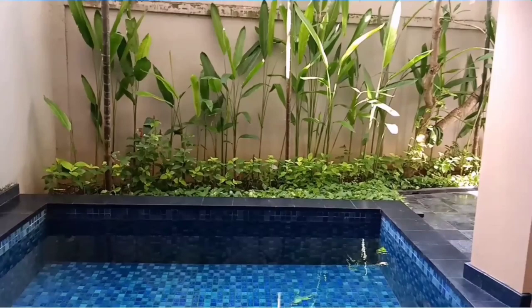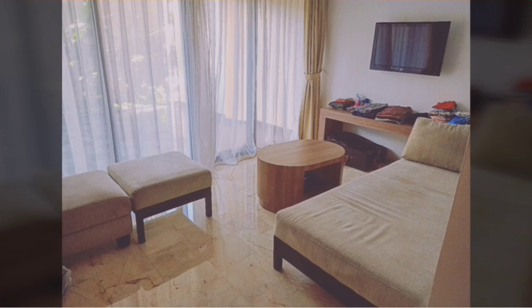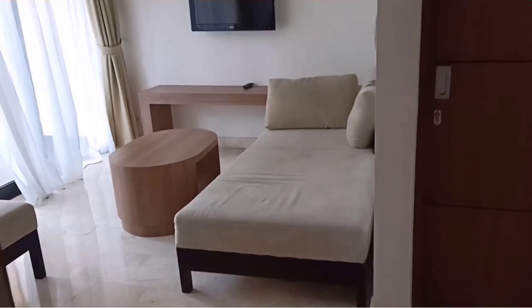The best time to visit Bali is April to October, when there is little rain, low humidity and lots of sun. Though with the tropical weather of Bali, you can visit Bali anytime.